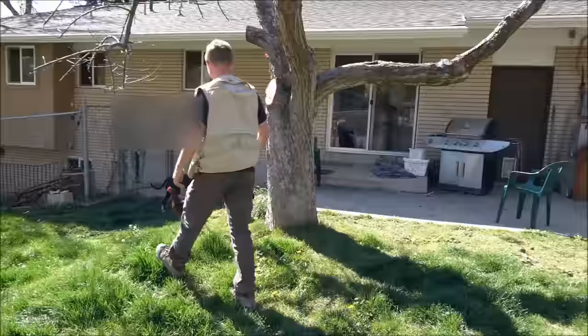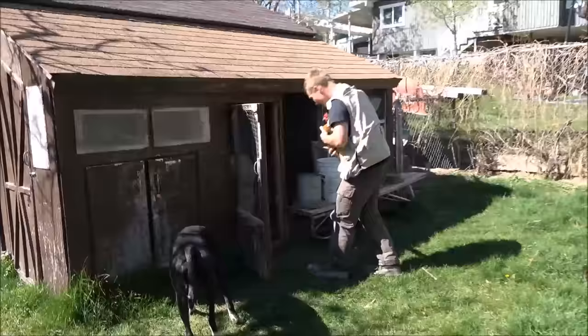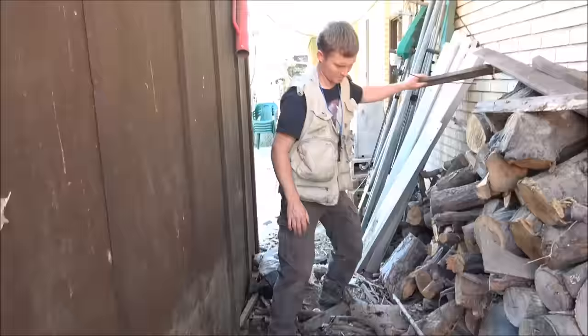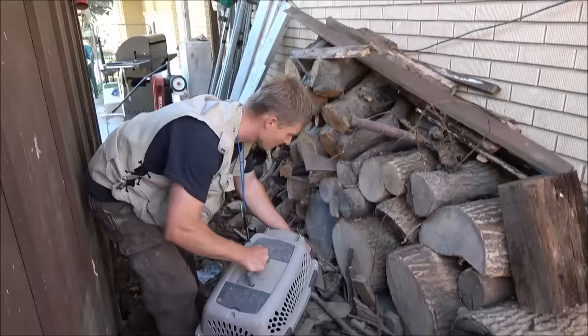Before starting this rat job, we of course had to catch all the chickens and get them safely locked up so the mink wouldn't get them. After that, we had some boards back behind the shed that we needed to move. This made it a lot easier for the dog to snatch any fleeing rats, and also made it less complicated for the mink. Alrighty, Abby girl, I'll find us a rat.